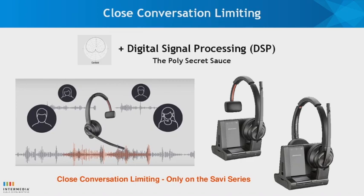We have a feature in the 8200 series called close conversation limiting. Now, what that's doing is taking that directional microphone and putting in a little bit of something extra. We've got some more power to work with. We've got an onboard chip. We can apply a DSP, digital signal processing, to that. So we're able to recognize lower volume noise, things that are coming in on certain frequency spectrums. We can eliminate that. And again, close conversation limiting is only on this particular product.